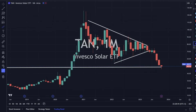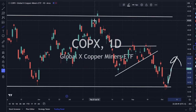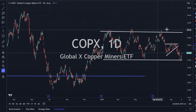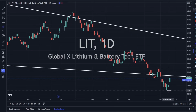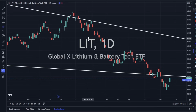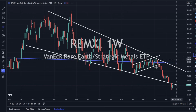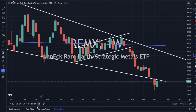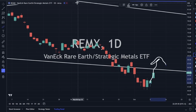That looks good. COPX up 1.87%. It is getting a little bit of a bounce here. We'll see if we can get towards the top of this trading channel. Lithium up 3%. Is this a false breakdown where we slingshot back into the pattern and get moving? It could be. We're seeing strength on the overall S&P 500 and NASDAQ. So lithium could be putting together a potential move to the upside. RMX, same thing. Bullish piercing on the weekly. There's the dailies here, and we're starting to come back up, trying to get back inside the pattern.